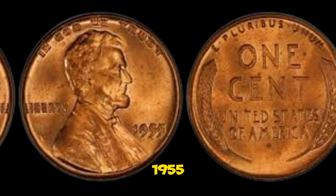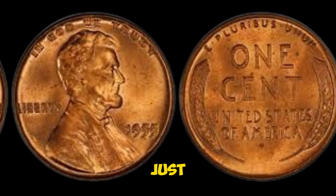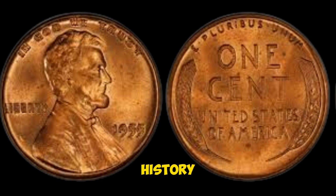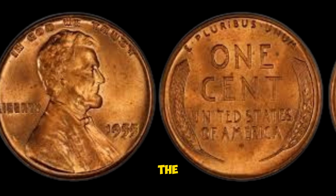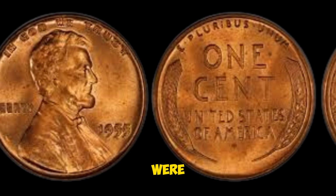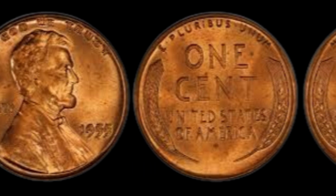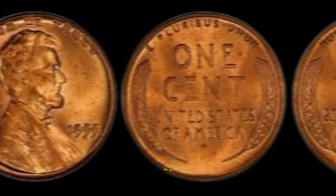The 1955 double die penny is not just a minting error, but a significant piece of numismatic history. Its rarity, and the fact that only a few examples were released into circulation, make it a true gem for collectors. Now, let's talk about the value.